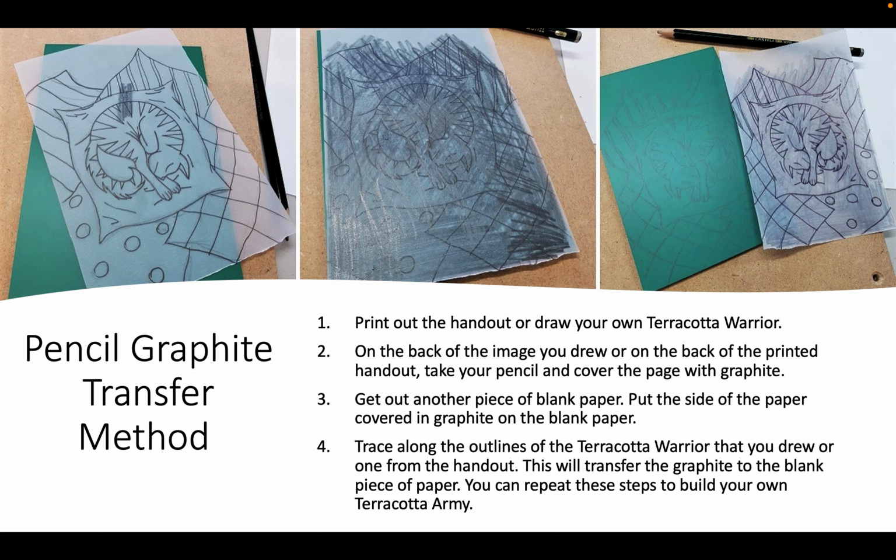You can repeat these steps to build your own Terracotta army, and this is very easy to do, super fun, and you'll be able to transfer any graphite or any pencil markings to the other piece of paper if there's graphite on the back of it and you trace over it on the front with another pencil or pen.